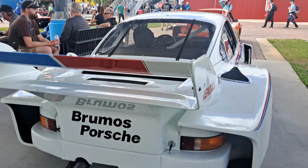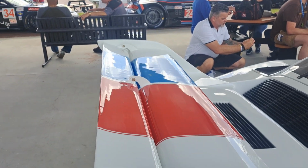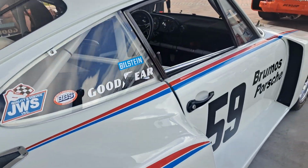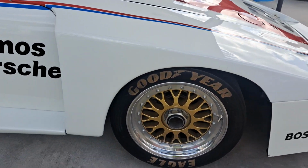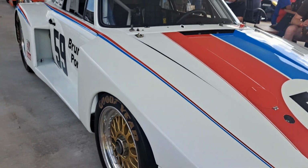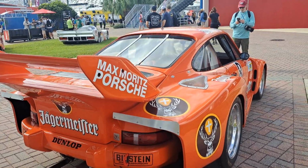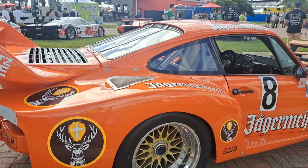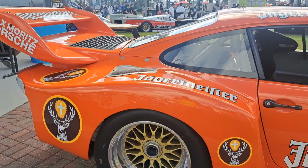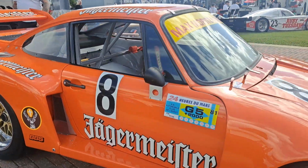Cool. Guys, here's a Brumos Porsche. Recognize the colors, the blue and red stripes there. We'll walk around it, we'll go to the front. Make sure you notice those beautiful gold and silver wheels. You've seen that on my model. And there's a good look at it. Another badass Porsche. Never have enough Porsches. Look how fat the rear end of this thing is. Absolutely stunning. The 24 Audemars.